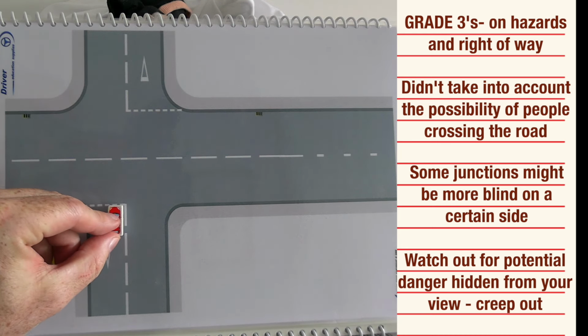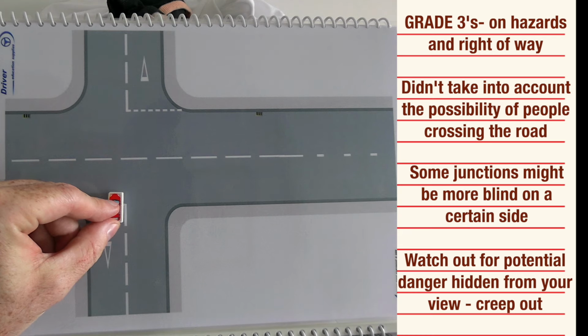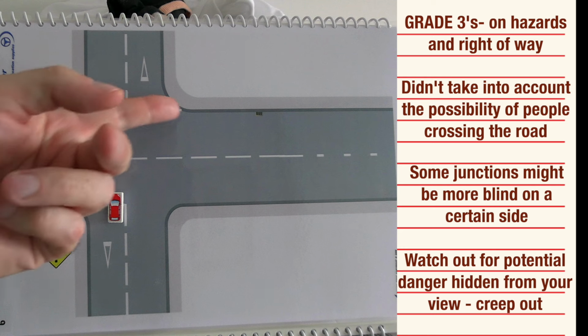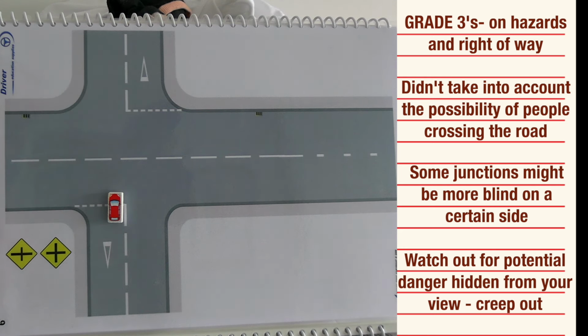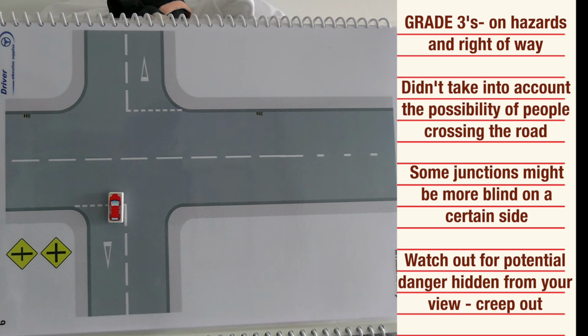You have got to creep out gently, lean forward, give yourself the best possible angle, and at least then you might still get a mark for yielding right of way or observation, for example, but at least you've tried to creep out and give yourself a better view, because you have to give yourself a better view. You can't go if you're blinded or partially blinded. So that's where she lost marks there, for pulling out when somebody else had the right of way and somebody else was coming up.